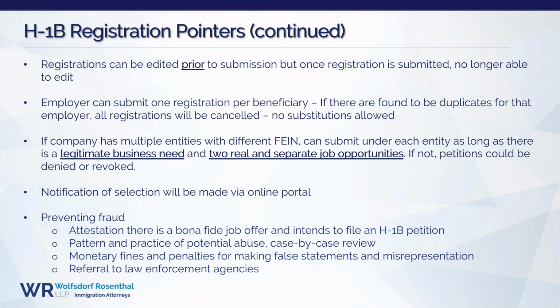The other thing you need to know is there's no substitutions allowed. So if that employee, Amy Smith, decides she doesn't want to join ABC Company, you can't simply replace that registration with another employee. This is another question I get a lot: if a company has multiple entities, so if you have ABC Company with a different employer ID number, and then you have a sister company, XYZ Company, can both companies submit a registration?